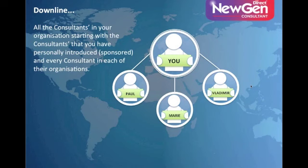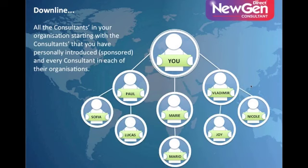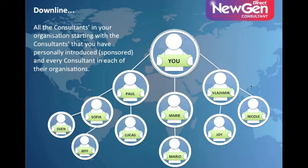So when Paul and Marie and Vladimir then go introduce other people, this is how we would show it. Paul's people, Sophia and Lucas, are connected to Paul with a line directly, which means that he's personally introduced them. Marie's brought in Mario, and Vladimir's brought in Joy, and Vladimir's also brought in Nicole. And the example could keep going on.